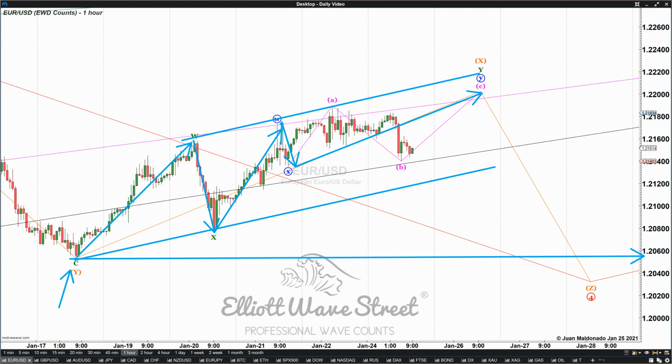My strategy on the euro for this week is to wait for a leg up back to this previous resistance. We are talking about the 121.89 area. So I'm looking for a leg up to the previous high. From there, I would like to sell the euro back to the previous low.